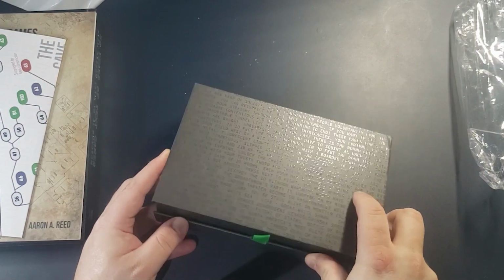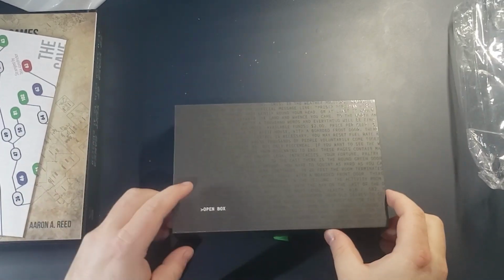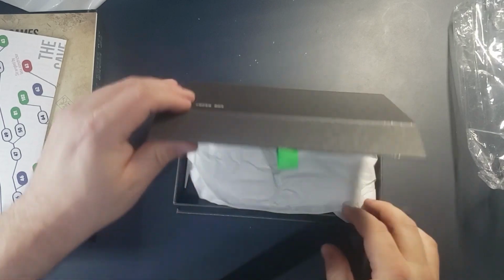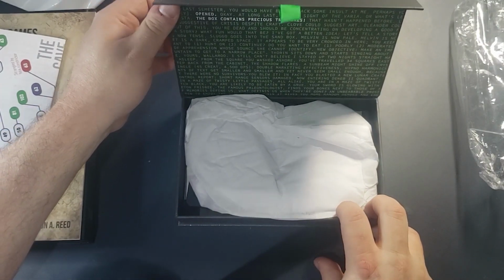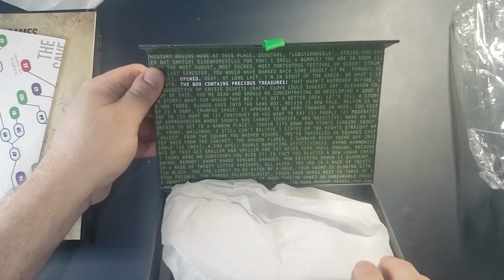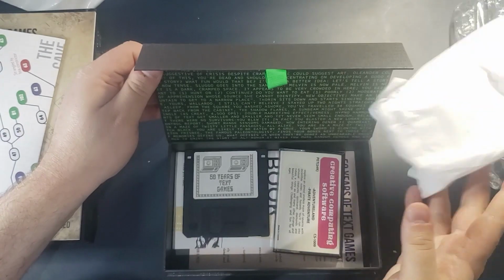as you open it up, well, maybe I had it upside down. Oh, it says open box here. Okay, so I had it upside down. It's one of these magnetic boxes. Opened. This box contains precious treasures. I don't know if you see that on the top there. It's pretty funny. And then there's a few things inside here.